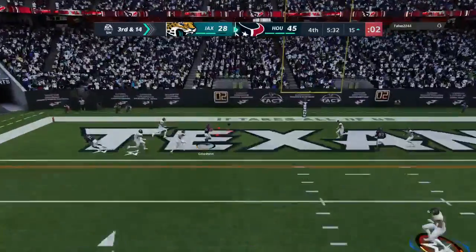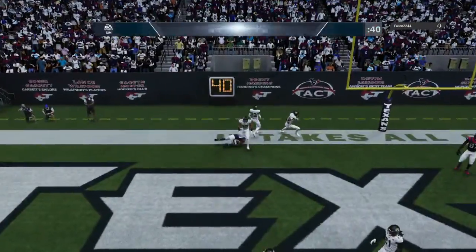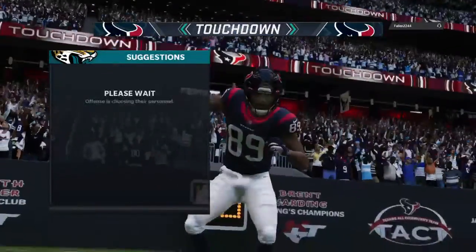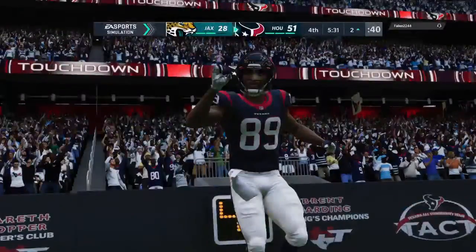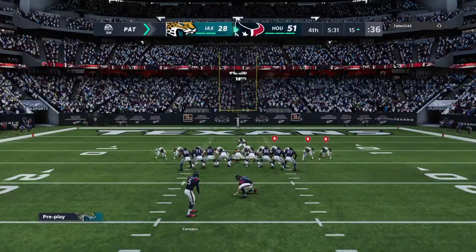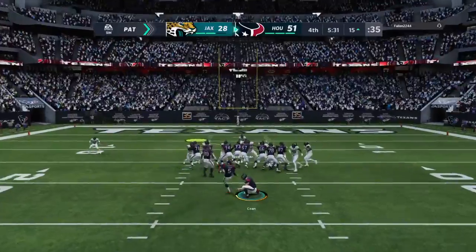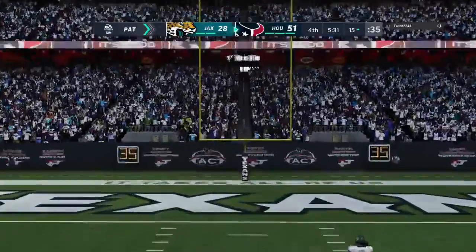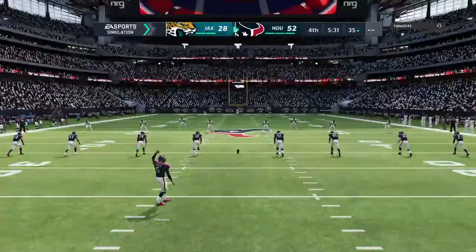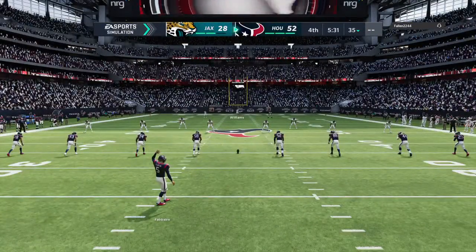Third and long, it's Watson. And that is caught. Touchdown, Texans. Marquise Goodwin with touchdown number 7 on the year. And the Texans use the short field to their advantage as they cash in for 6. And the lead will grow by 1 more. Good. Makes the score Texans 52.